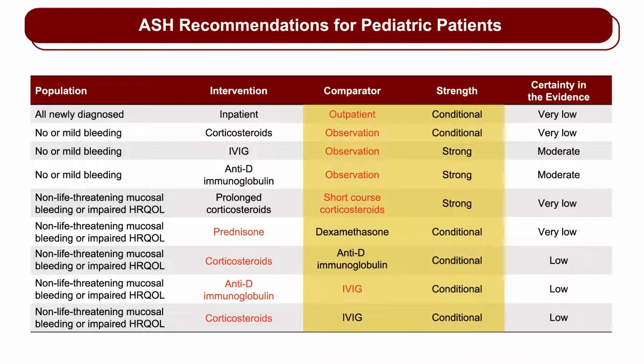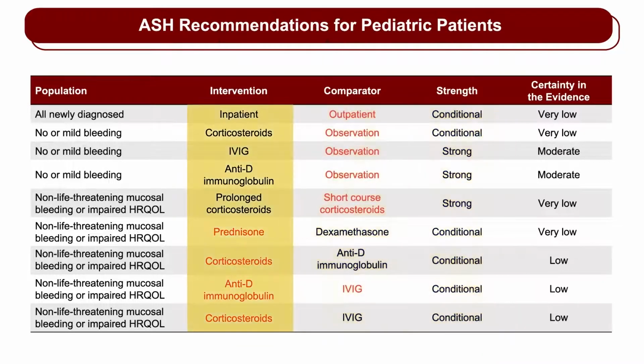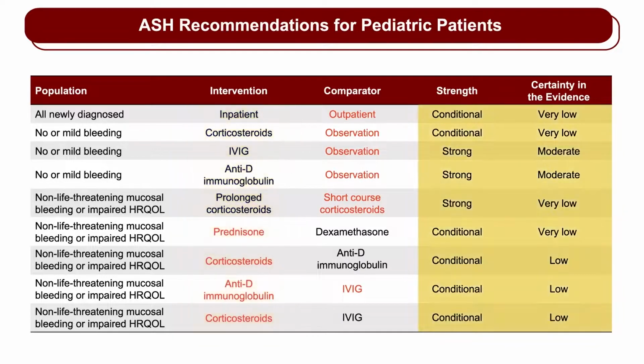It was also really felt that in children, the platelet count is not as important. The focus is really on the clinical picture and how that child is presenting clinically, not so much a platelet threshold. So in adults, the threshold was 30,000. In the pediatric population, there was really no threshold applied. It was based on clinical symptoms. It was also recommended very strongly that observation be considered over IVIG and anti-D rather than just a conditional recommendation. And that was because of the increased side effects associated with IVIG and anti-D in a child who had no or mild bleeding only, regardless of the platelet count.